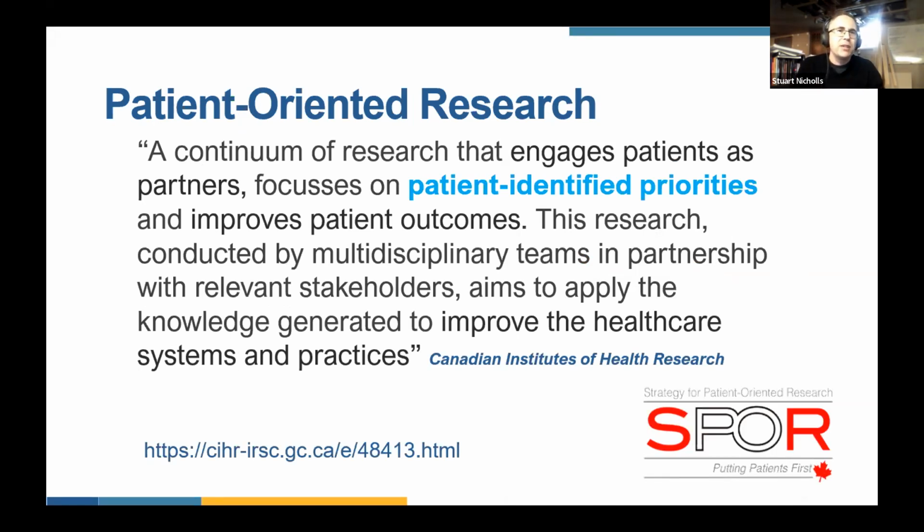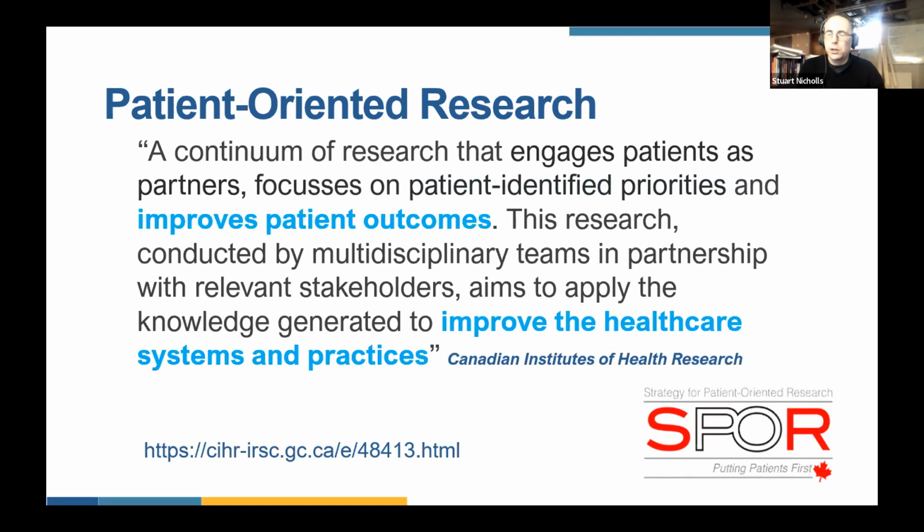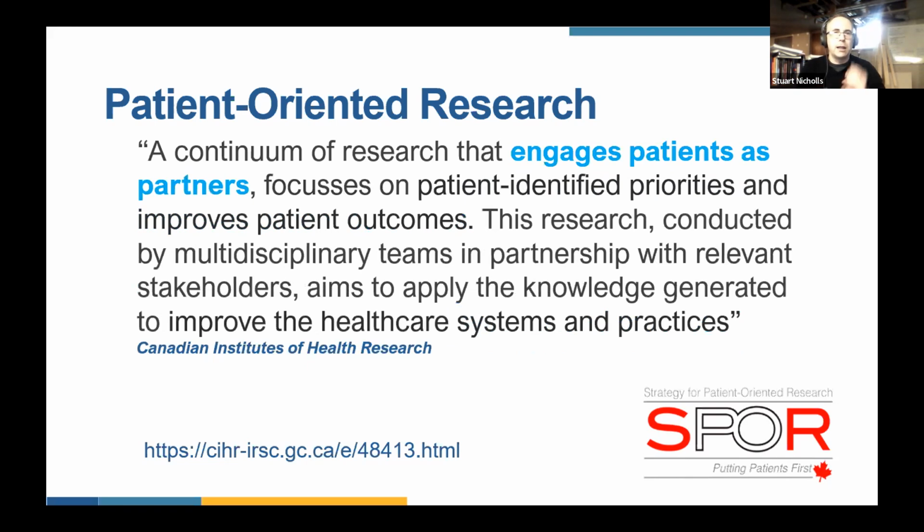But patient-oriented research is a continuum of research that engages patients as partners, and particularly it focuses on identified priorities. So it's about addressing that first challenge noted by CIHR, making sure that the research we do is important and addresses the needs of patients. But it's also about research that improves patient outcomes or improves the healthcare system and healthcare system practices. So again, very much about applied research, making sure that the research we do has an impact on the way we deliver care and on patient experiences. And then finally, as I alluded to, it's about engaging patients as partners. So this is where we get the idea of patient engagement.